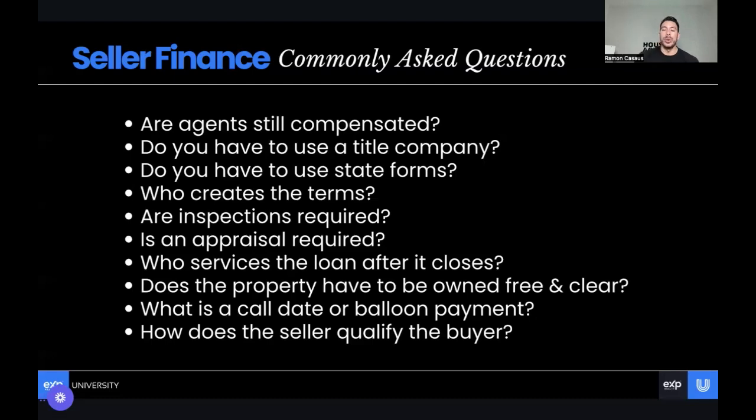So is an appraisal required? No, technically, but can you do one? Absolutely. Who services the loan after it closes? We talked about that in our example. That's going to be your escrow and your servicing company. That is going to be who handles the payments after the closing, the principal and interest payments that the buyer is paying to the seller.